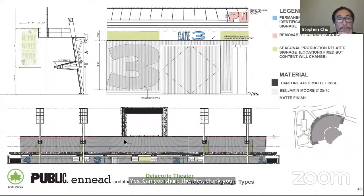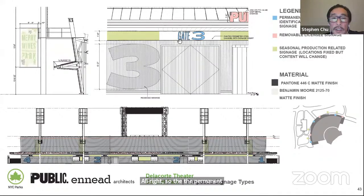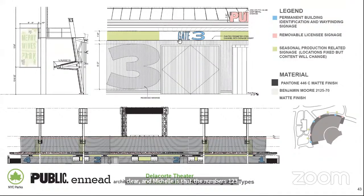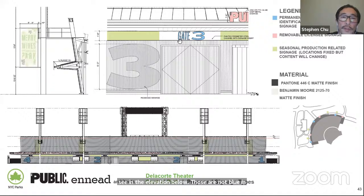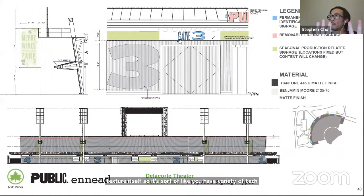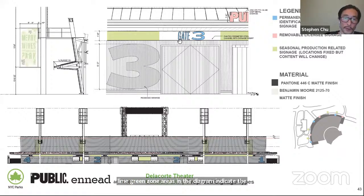Okay, so the permanent elements, just to be clear, Michelle, is that the numbers 1, 2, 3, 4 that you see in the elevation below, those are not blue in reality. They're just a diagram to show where they are, but they will in fact be recessed in the wood texture itself. So it's sort of like you have variety of textures, a little in and out, and then those are all recessed so that you get the effect really camouflaged into the woodwork. So that will be a number in the wood. The sort of lime green zoned areas in the diagram indicate the location for temporary signage. So those would be changed every show season.